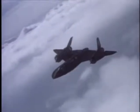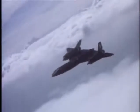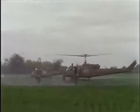On March the 21st, 1968, the first SR-71 operational sortie was flown out of Kadena Air Force Base, Okinawa, Japan. The Vietnam War had been raging for 5 years, and the United States was determined to contain and defeat communism in Southeast Asia.